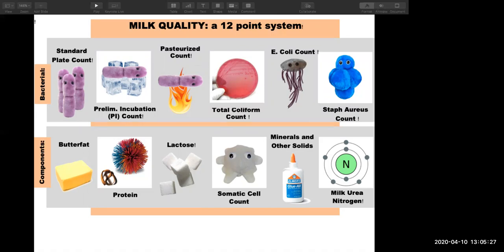Then they do a preliminary incubation count, which is after the milk has been refrigerated, to see how many cold tolerant microbes there are. Then they heat the milk and do a test to see how many heat tolerant microbes there are. Then you get petri dishes that will only grow coliform type microbes, so they see how many coliforms are there, which is an indication of how much manure got into that load of milk. And then there's E. coli, which is a specific kind of coliform. That's the family of coliforms where E. coli O157:H7, the kind that will make you sick, lives.